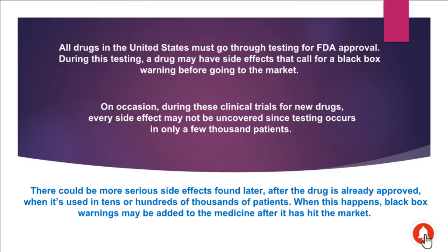All drugs in the United States must go through testing for FDA approval. During this testing, a drug may have side effects that call for a black box warning before going to market. On occasion, during these clinical trials for new drugs, every side effect may not be uncovered since testing occurs in only a few thousand patients. There could be more serious side effects found later, after the drug is already approved, when it's used in tens or hundreds of thousands of patients. When this happens, black box warnings may be added to the medicine after it has hit the market.